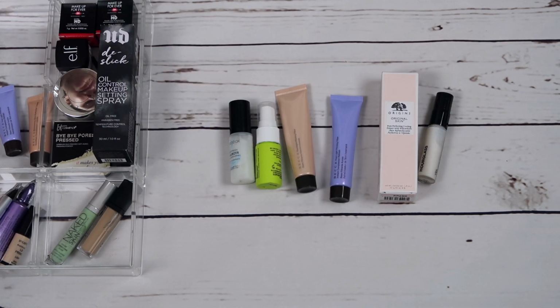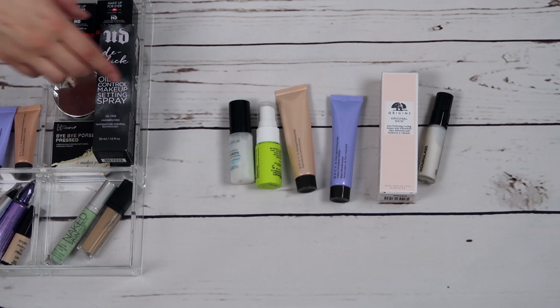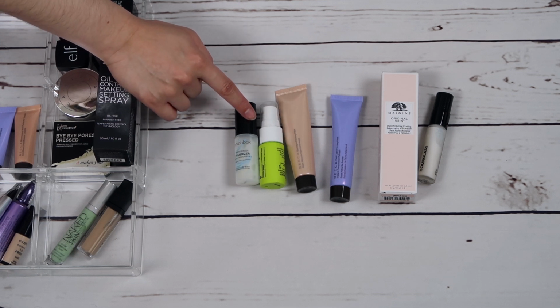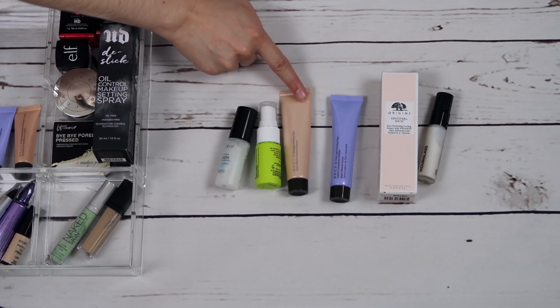So these are all of basically my face primers. The rest that's in here is just duplicates or little sample sizes of these primers. Smashbox Primerizer, love this. This is the most hydrating primer I've ever come across. It has hyaluronic acid in it. Absolutely love this primer. This is my everyday primer right now.